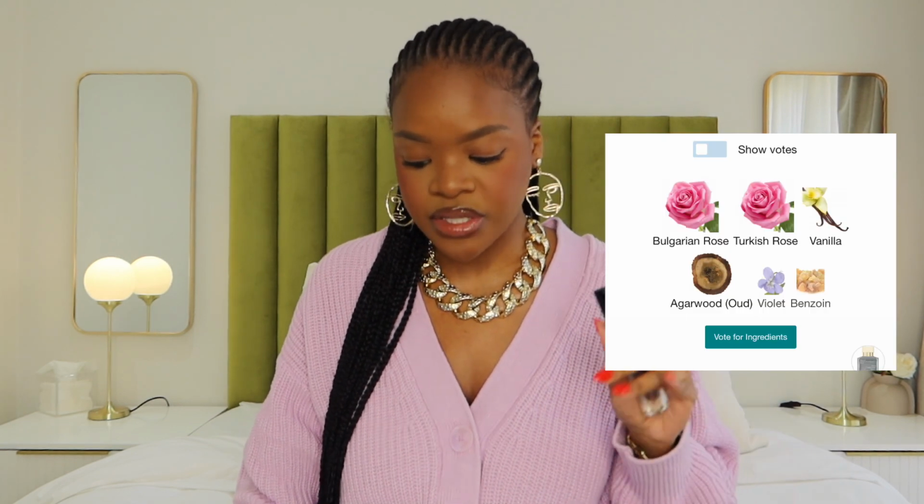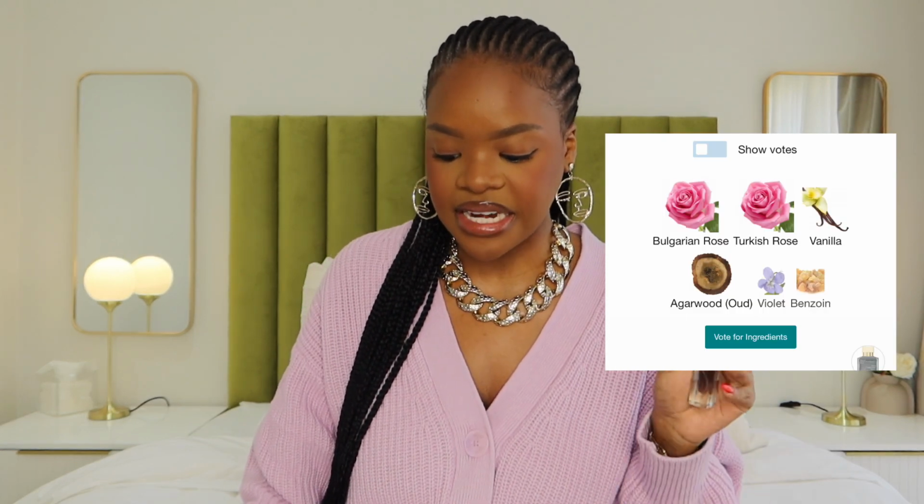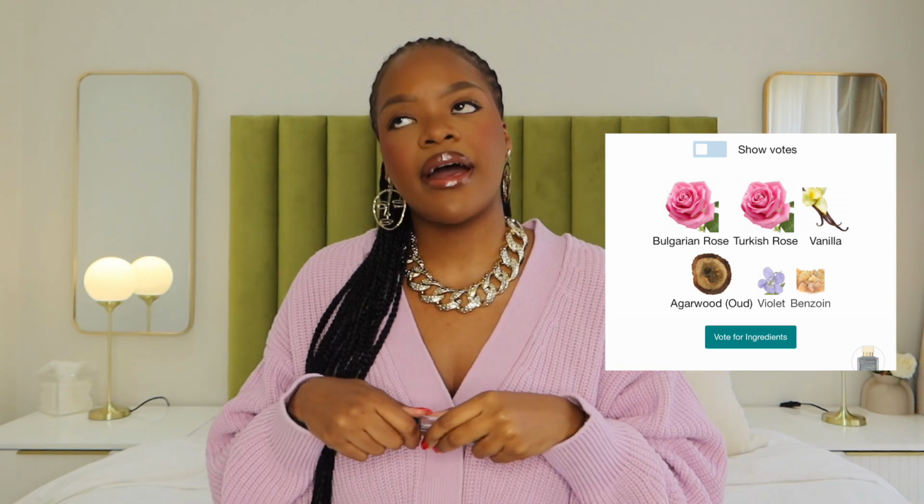So the notes in this are Bulgarian rose, vanilla, oud, violet, and benzoin. So you have a rosy scent, which to me is always going to give grown women. Rose is always going to give more mature, and then the vanilla makes it so yummy, guys. It's one of those where you go, that's the type of vanilla that's in here. And then you've got the oud. That's what the oud does.